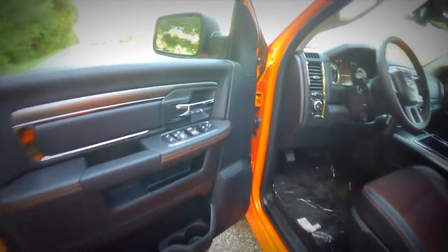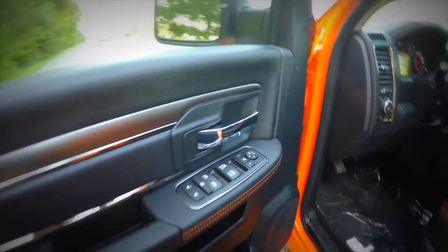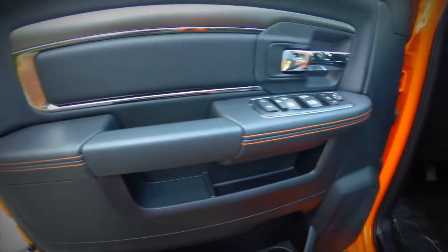Alright, taking a look inside. We have power heated, power fold away mirrors, power windows, and power door locks. It does have the deluxe trim panel with the orange accent stitching on the armrest.